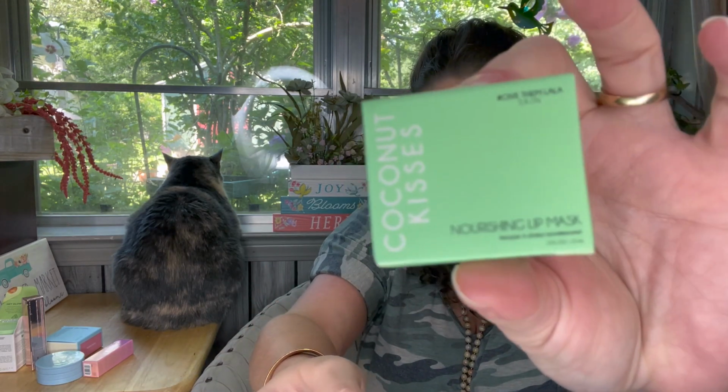Y'all, I don't just use my lip masks at night. I use them all day long because I love it. I think that they're the most hydrating feeling type of product you can put on your lips. And so I'm constantly going through them. So I love that I get new ones in these boxes. And I'm excited to try it.